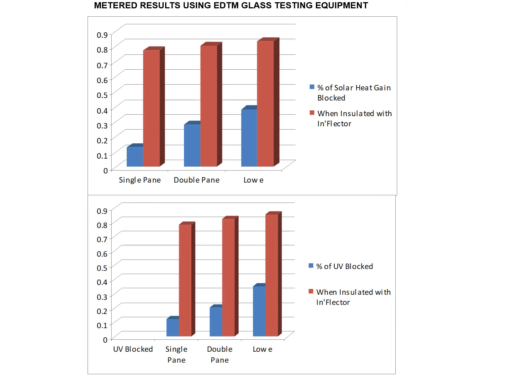This is a metered result using the EDTM glass test equipment comparing the different types of windows with Inflector window insulators. The blue is the amount of heat gain, of heat blockage through a single pane window. The red is a single pane plus Inflector. Double pane heat blocked, double heat gain blocked with the Inflector, and then this is your double pane low E. What you can see immediately is Inflector will outperform any of these window types, so much so that an Inflector on a single pane is much more energy efficient than a brand new low E glass window.